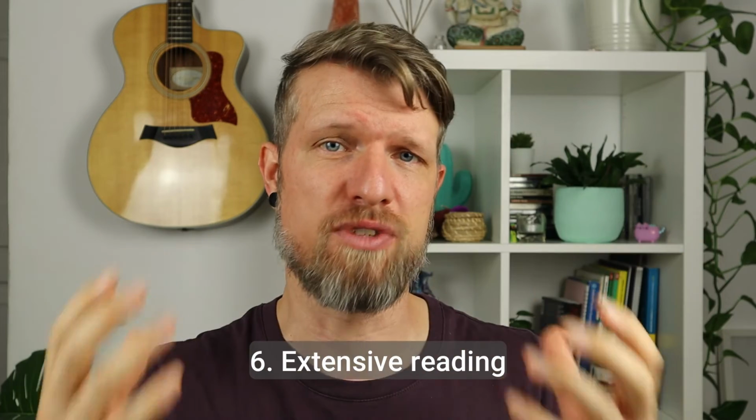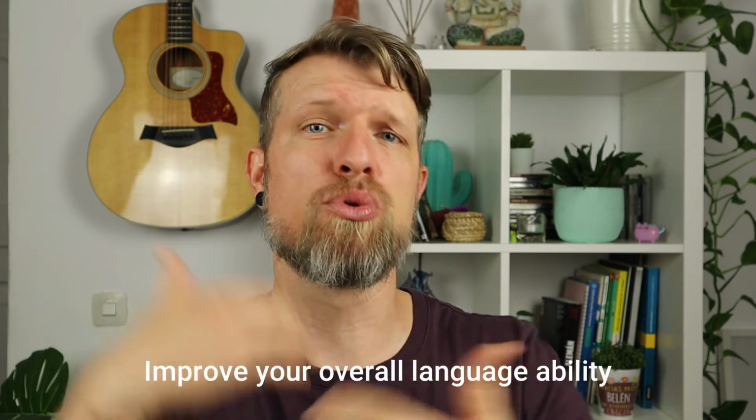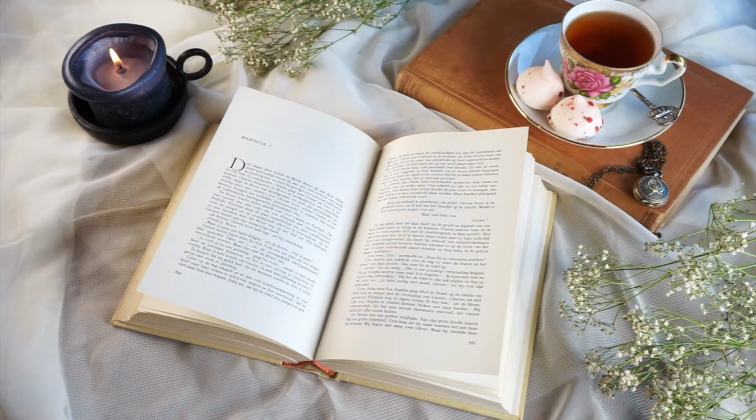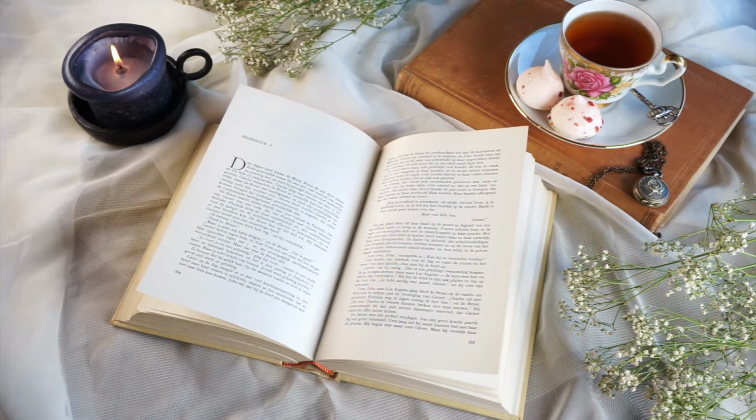Finally, extensive reading is a more complementary or additional approach to improving your reading skills, because it involves reading larger volumes of text over a longer period of time. While it's not directly related to Cambridge English exams, it can help you improve your overall language ability. Simply choose books, articles, or any kind of online content that you find enjoyable and start reading. By reading extensively, you reinforce vocabulary, improve reading speed, and become more comfortable with the language.